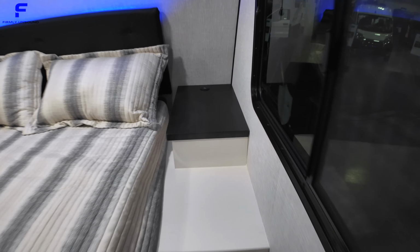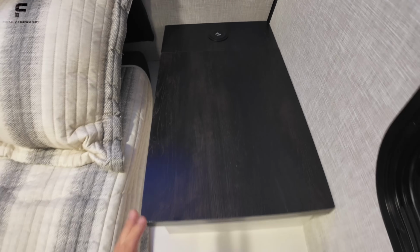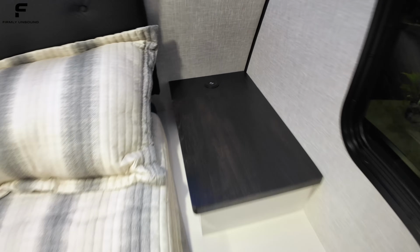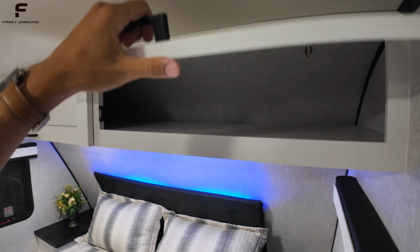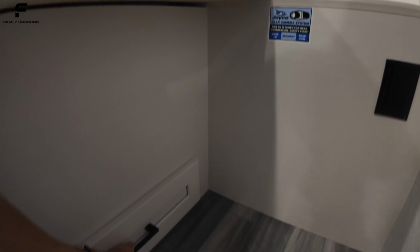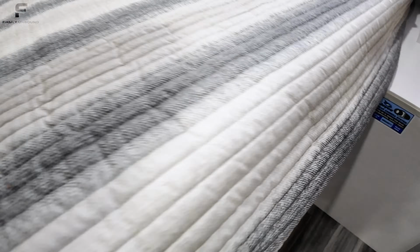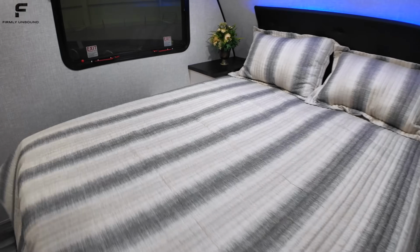And then they have all kinds of hidden storage in here. So you have drawers on both sides that open up like so, magnets to hold those shut, wireless charging pads on both sides that also pop up and allow you to plug in a USB cable. You have a nice looking headboard that has that blue LED light behind it, storage up behind here. And then you have storage underneath there, so more hidden storage pretty much. Plus the bed lifts up. They are using a memory foam mattress on this, so not just some cheap standard RV mattress. It's an actual memory foam mattress.